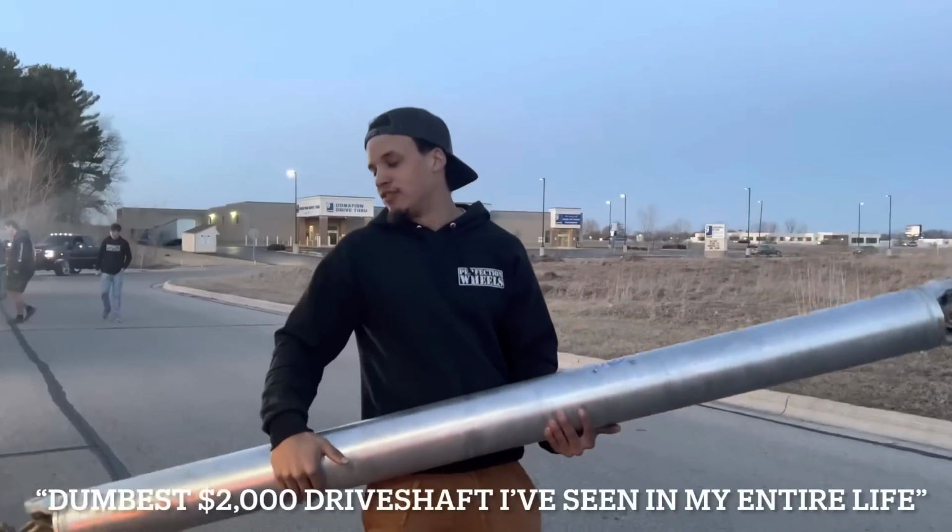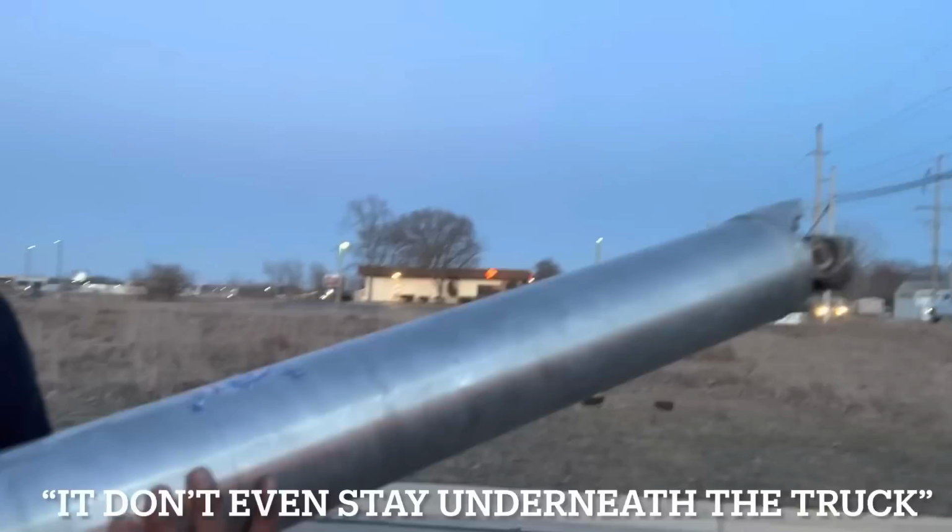Cummins $2,000 drive shaft, I've ever seen in my entire life. It don't even stay underneath the truck.